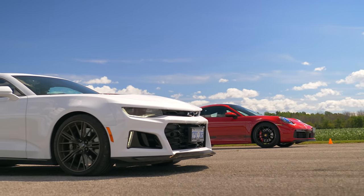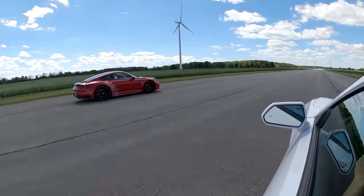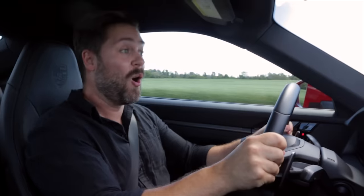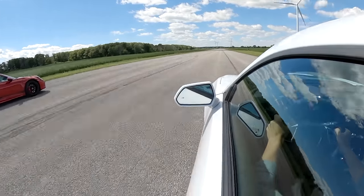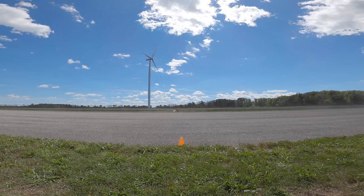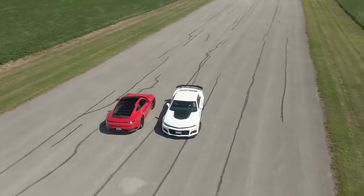All right, I have no idea how this is gonna go. Okay, here we go. Come on. Oh, that's closer. Oh, that's a lot closer. Oh, yes! No! Oh my God, that's close. Oh, that's a photo finish. Launch control, you don't even belong, son. Wow. That was so close. Oh my God, so cool. I told you, launch control, you know.